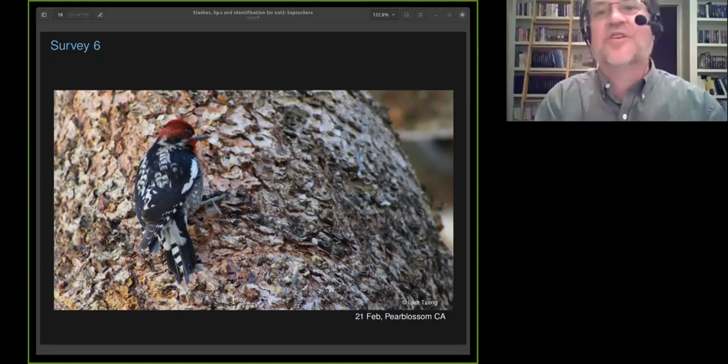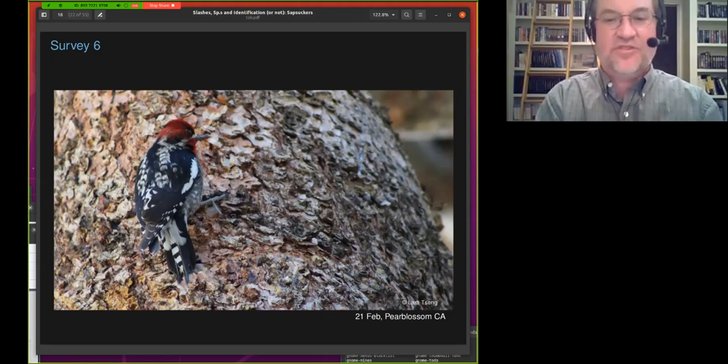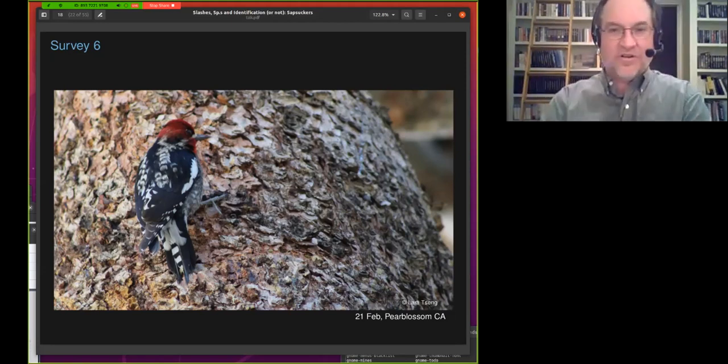This one does have a little bit of stripes on the back, but this is perfectly normal for Daggett to have the little white moustachial stripe here and a little bit of a white postocular stripe. If this were a red-naped, as we'll see later, there would be black in between the red crown and the red nape on a red-naped.